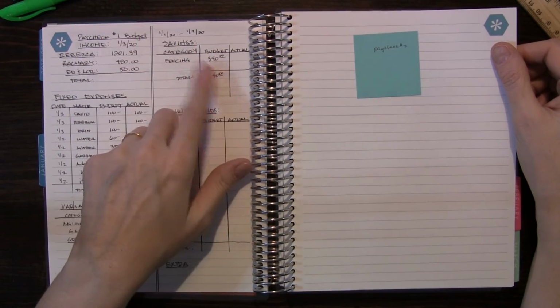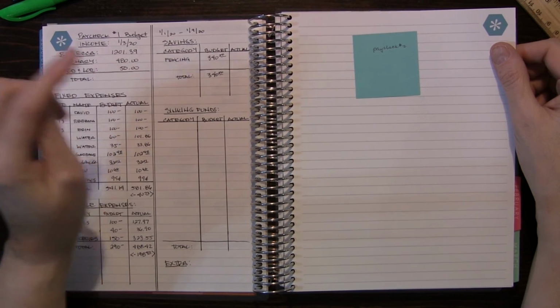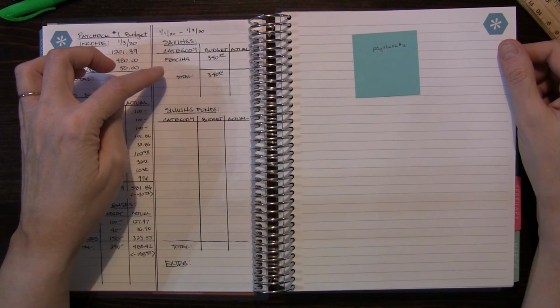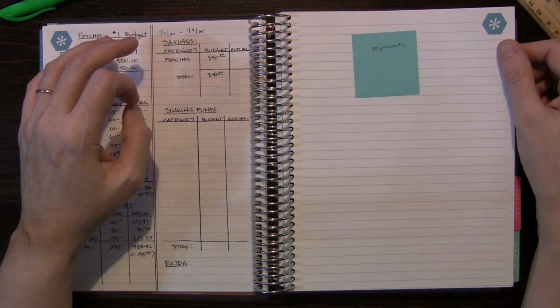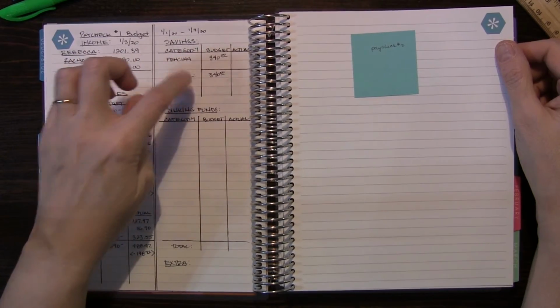And one of our savings projects is to replace the fencing around the perimeter of our property. We've got like 10 acres or so. So throughout the year we're going to be buying fencing, and it's like, I don't know, $350 a roll or something. So anyway, I'm putting money towards that for this paycheck.